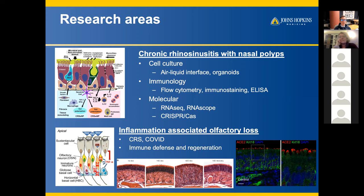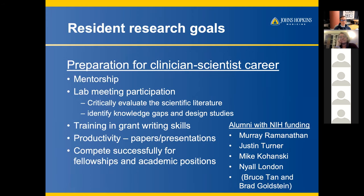The other slide, Stefan, please. So basically, the idea in my lab is really, I look at it as an opportunity to prepare people for a clinician scientist career. So we have mentorship in abundance between all the people we've heard from in our division. We have a lab meeting, we encourage participation in that, getting to critically evaluate the literature, and then identify knowledge gaps and plan studies. There's training in grant writing.